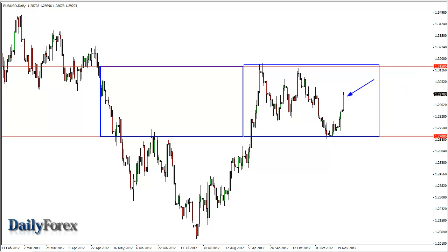I do firmly believe, though, that we are going to see an attempt at this level. Whether or not we break through is probably a completely different question, and I don't necessarily think that we will. There is a ton of noise just above from previous, which was a descending triangle, and because of that, I don't think we're ready to do that.